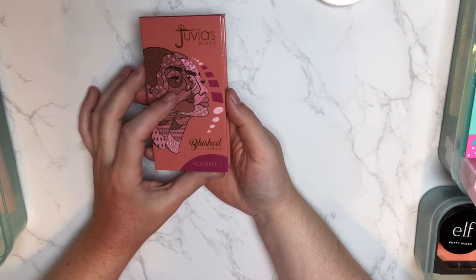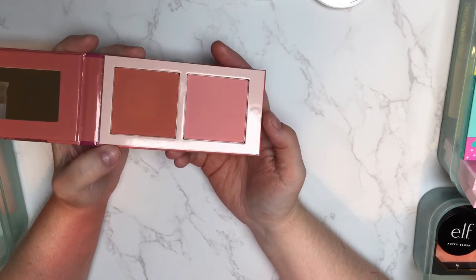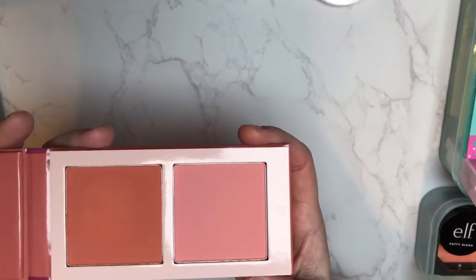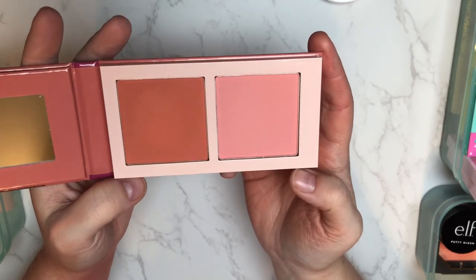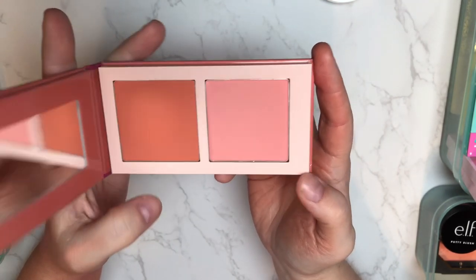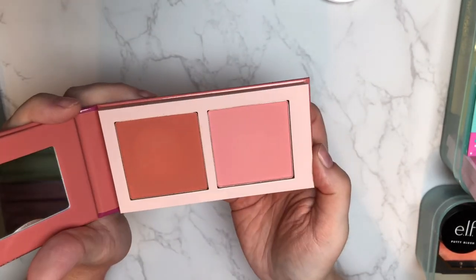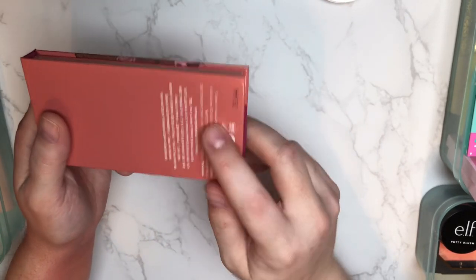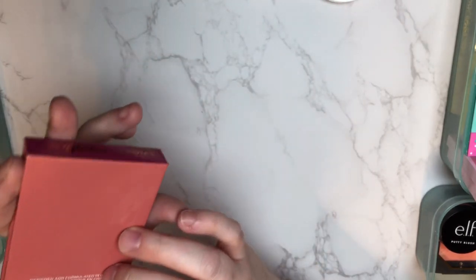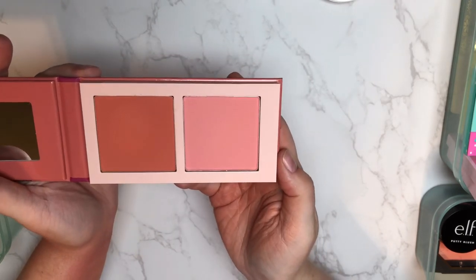Then we have the Juvia's Place blush volume 2. These I've used a couple times. You can't really tell. I didn't put my finger in them or anything. You literally can't tell that they've been used. I feel like I have very similar colors to these in my collection, but I like the packaging. It's easy to store. I like having two options of blush if I put it in my purse. These were $14. They come in two colorways. They have a 24-month shelf life. And again, you get over an ounce of product, which is nice. Oh, but do I need these?